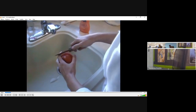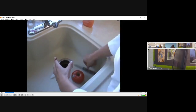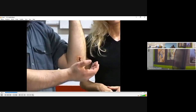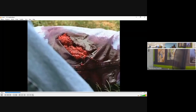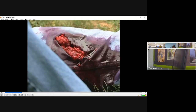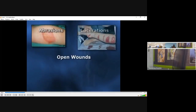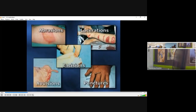There are 3 general types of bleeding: capillary, where the blood oozes slowly from a wound; venous, where blood flows steadily from a wound; and arterial, where blood spurts from a wound. There are several types of open wounds: abrasions, lacerations, incisions, punctures, and avulsions. Regardless of the type of bleeding or type of open wound, follow the same basic steps to control bleeding.